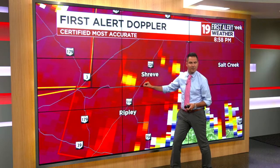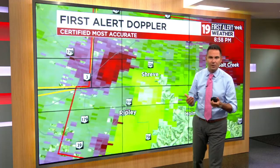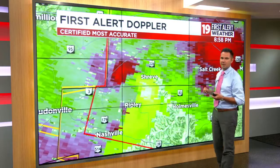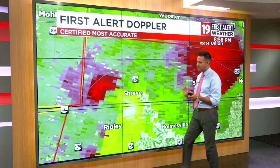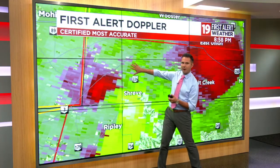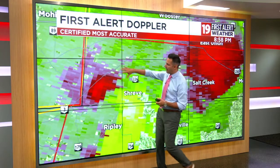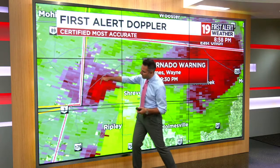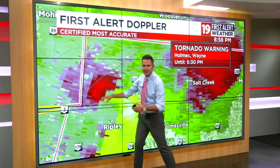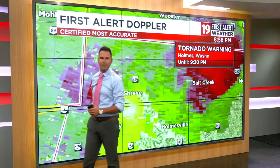It wouldn't surprise me because this line of storms has been spinning all evening long. So remember when we show you this, this is our storm velocity, our winds inside the storm. Green means winds blowing towards the radar. The radar's up there. So we have very strong winds blowing towards the radar here. And then we have strong winds, not as strong, but still some strong winds blowing in the other direction. So what that basically means is we have rotation. Could be near ground level. In this case, it is Doppler radar indicated.